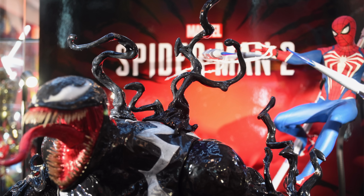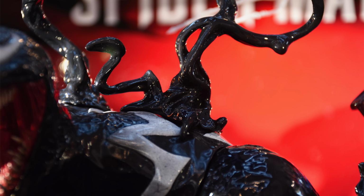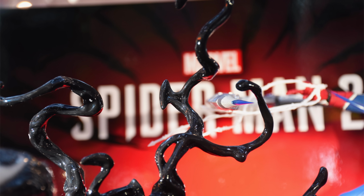Usually this stuff is more forgiving, a little bit softer like I said. They should be flexible enough so that they won't break if you put any pressure on them or this guy takes a shelf dive. All 53 centimeters of him. I still cannot believe how big this figure is. He's larger than most quarter scale figures, which is just insane.